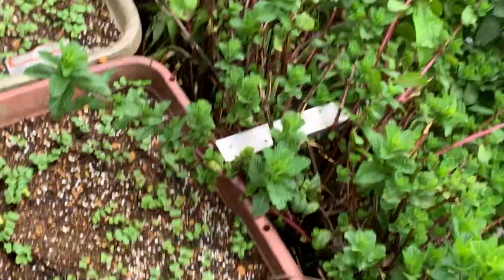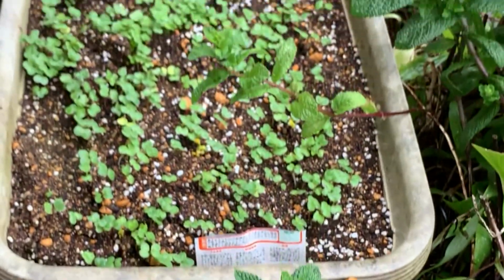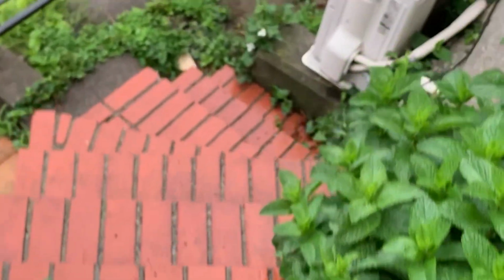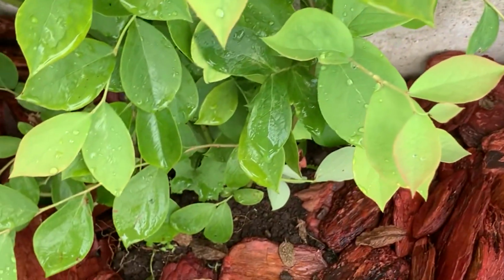Let's take a look at the radishes. They're looking well. Very good, very good. And let's go downstairs real quick, check on the blueberries. Looks well. Alrighty. Looks good.